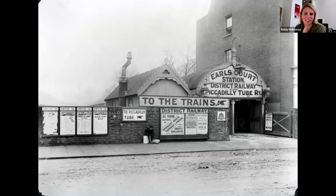But actually, it does have some quite posh bits to it. Those lamps are quite fancy. And on the entrance where the big sign saying Earl's Court Station, District Railway and Piccadilly Tube is, the ironwork's fairly fancy on the end of it, but it is very much simpler. I was just about to say the same thing, Chris.